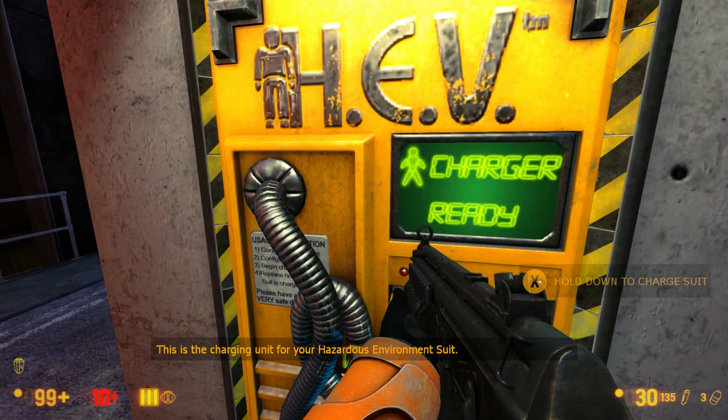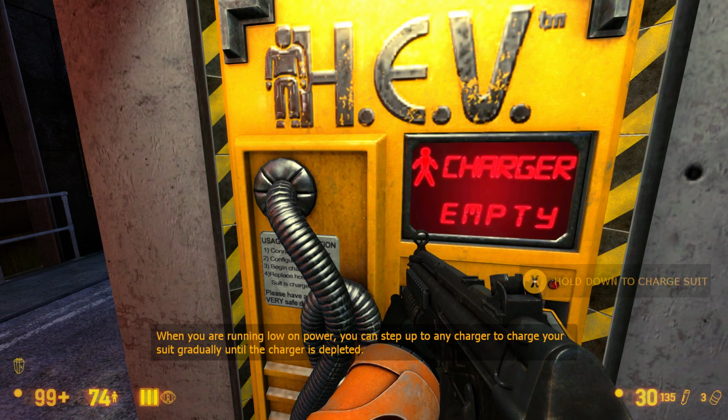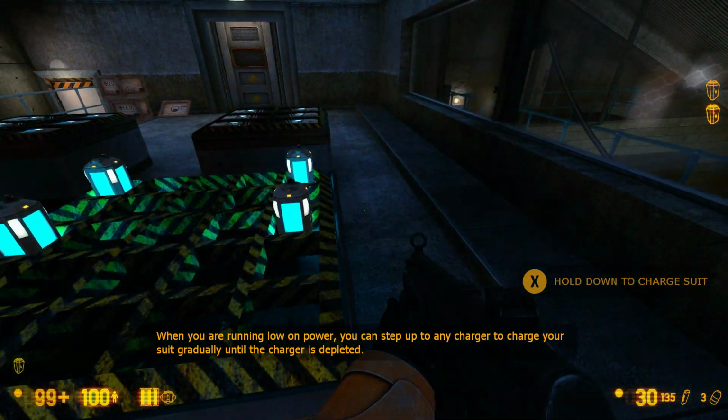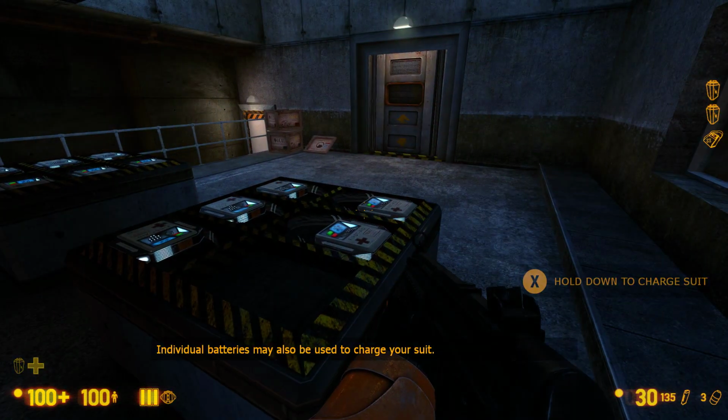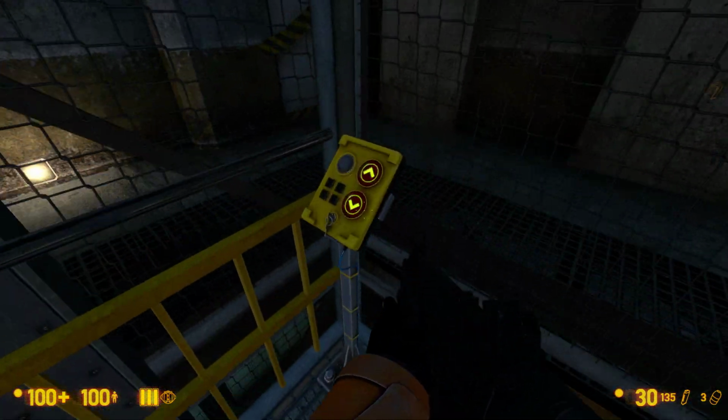Charging unit for your hazardous environment suit. When you are running low on power, you can step up to any charger to charge your suit gradually until the charger... Power 85%. Power level is 100%.